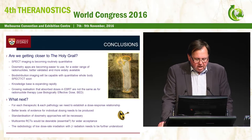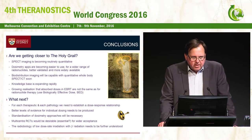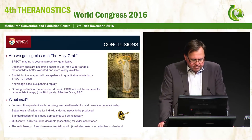We've heard this message time and again today. For individual dosing needs to be produced. Otherwise, there's no need. We should just stick with the standard. Standardisation of the dosimetry calculations will be necessary. There's a number of different ways that people are doing it at the moment, and the physicists need to get their act together a little bit and standardise that and harmonise.